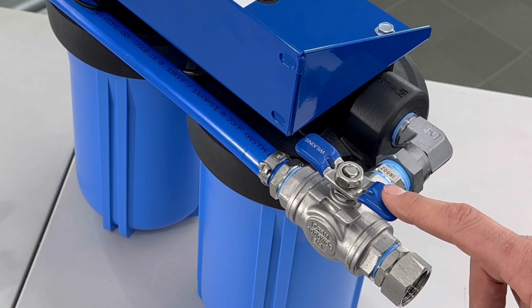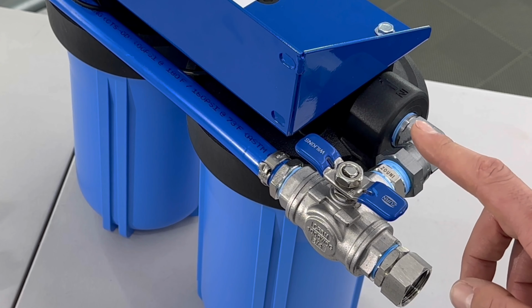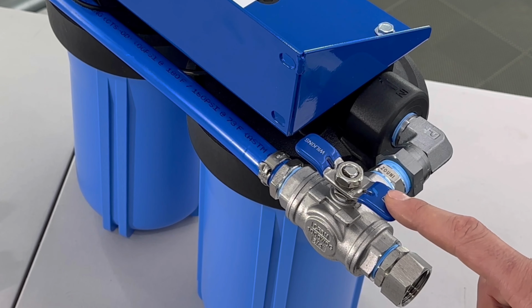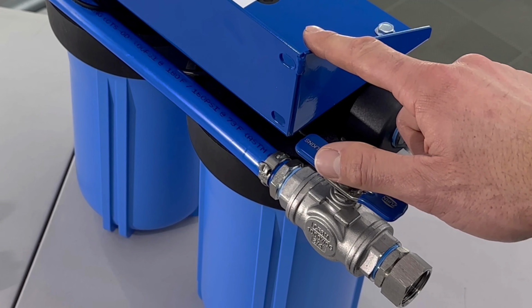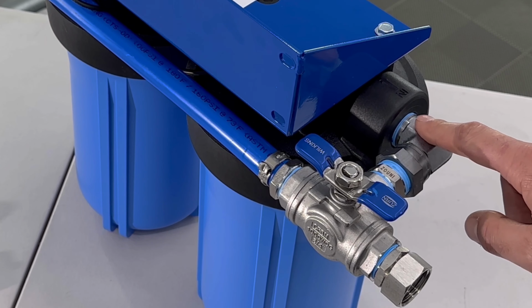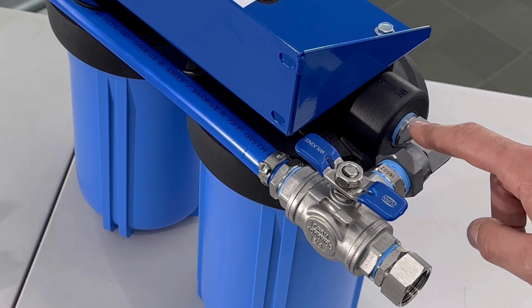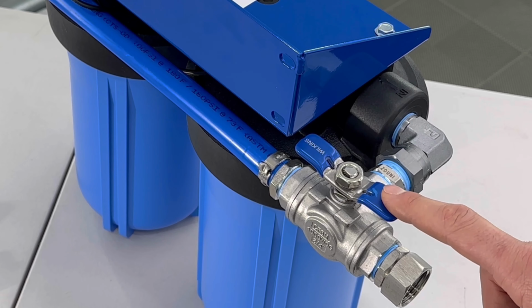Some people call this a diverter valve, a three-way ball valve. I call it a three-way ball valve. What this does is it's going to divert the water this way, which will bypass the filter, saving you money, or it's going to divert the water directly into the filter. The reason you need this is because you don't always want to be using filtered water for your car wash.